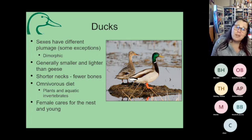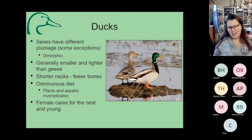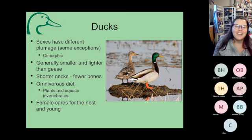Ducks are generally smaller and lighter than geese. They have shorter necks because they have fewer bones in their necks. Geese actually have more bones in their necks. That's one of the internal biological differences. Ducks are omnivorous, meaning they eat plants and aquatic invertebrates.